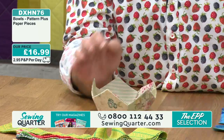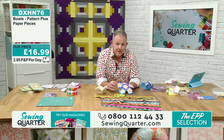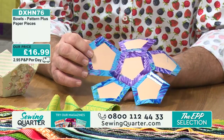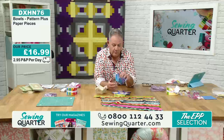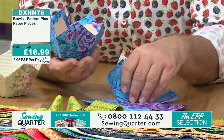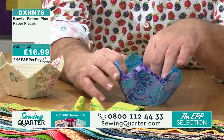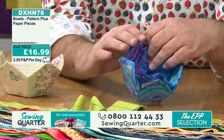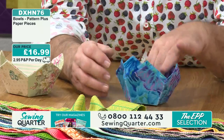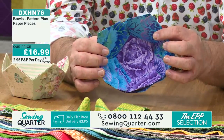So what you do with this one is you see, this is it with the English paper piece. You leave the card in with these. So you cover your cardboard in fabric. You stitch them all around the centre one like that. And then you've got one where you've sewn them all up the side seams like that. And then you do the same with this one. And then that would fit in there like that. And then you'd stitch around the edge. See, they would all be stitched in place on the inside. See, that's a bit of fussy cutting. Look, they've got the cabbage flower right at the bottom of that one.